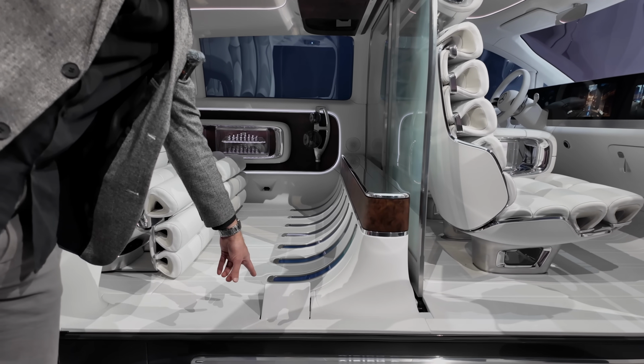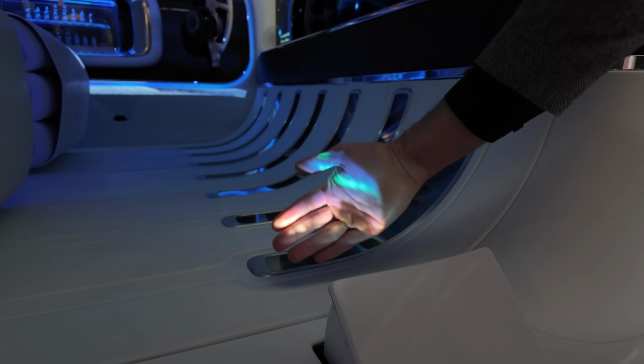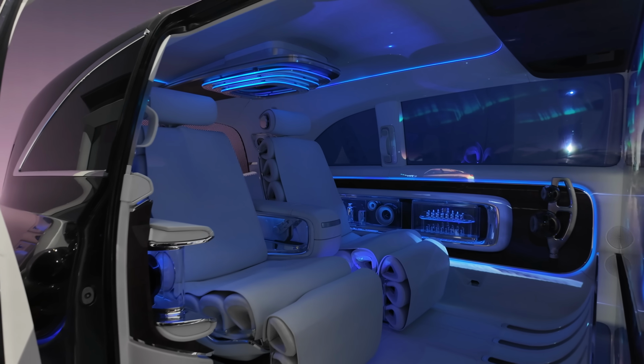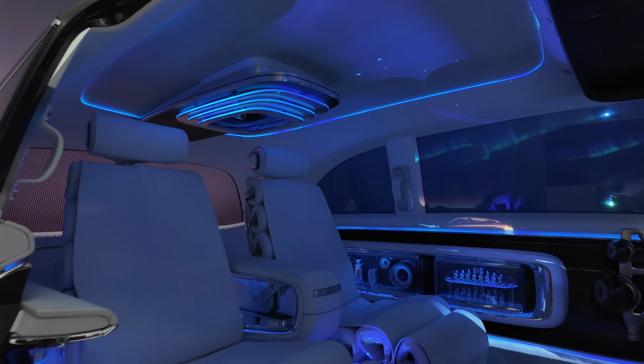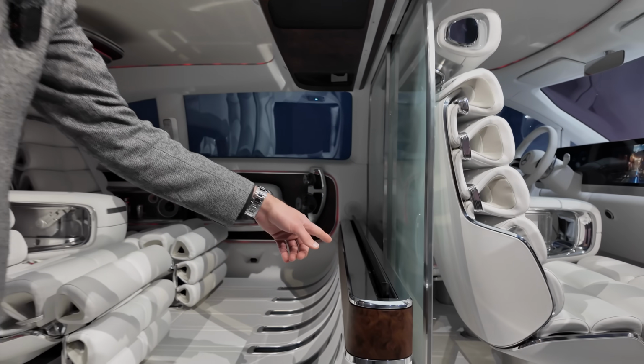This is, by the way, a projector. We'll soon take a look at that. It also gives us some ambient lighting and makes it even more spectacular on the interior. And here, at this moment, you would say, what's that? This is actually a screen. Look at that.